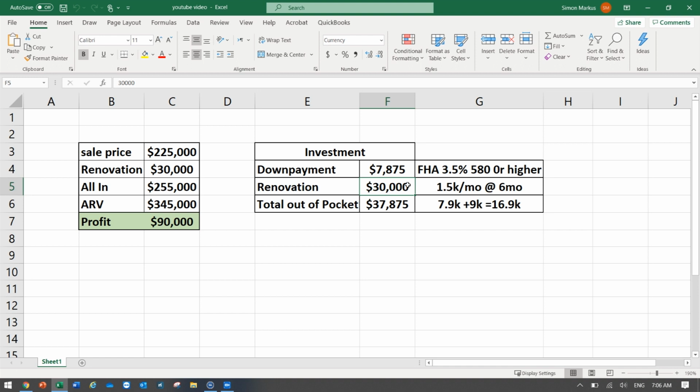So with this all being said, I estimated that the mortgage would be right around $1,500 a month, and I assumed it would take around 6 months to complete the project or the renovations. So between the $7,900 down payment plus the $9,000 you'd pay over 6 months, you're looking at a total of just under $17,000 to turn around and make a $90,000 profit. So as you can see, there's some big numbers that go into real estate, and that's why it's a big buzzword and a lot of people talk about it.